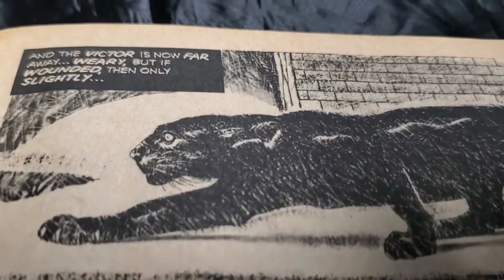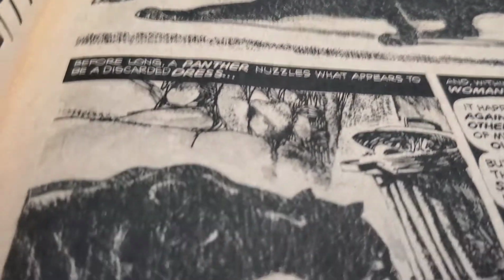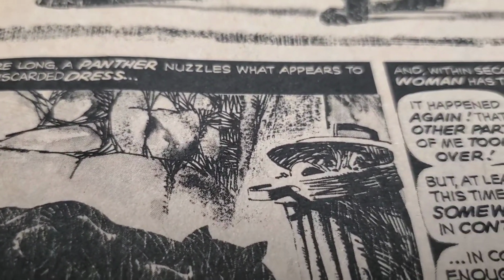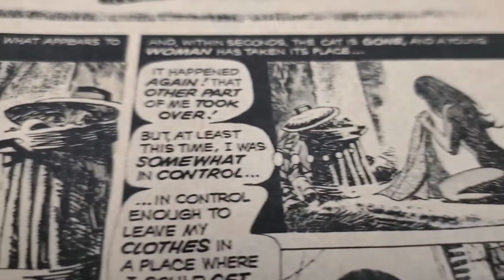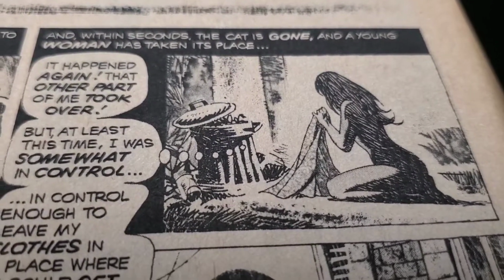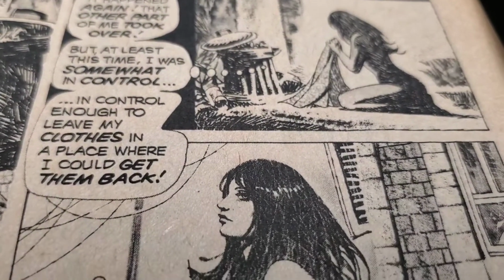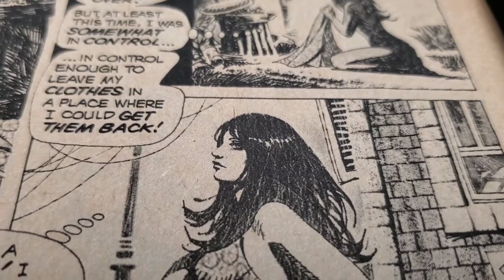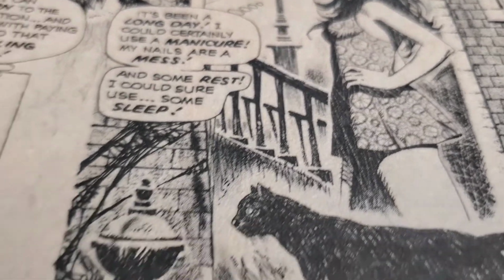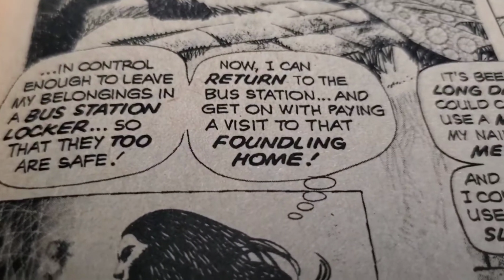So he was tracking her. He wanted to kill her. And there she goes. Fantastic.